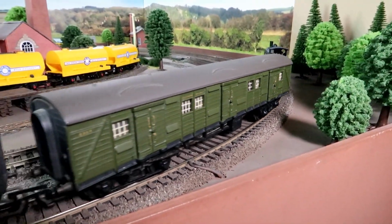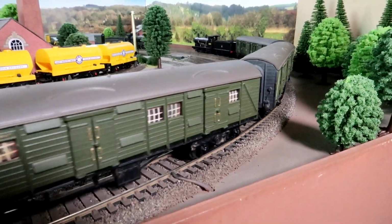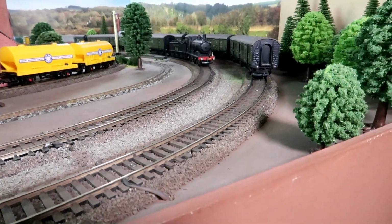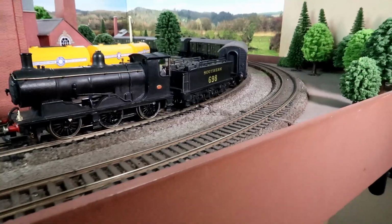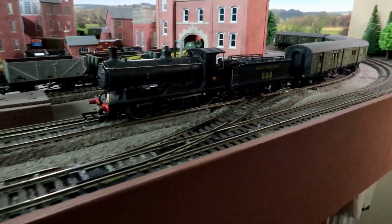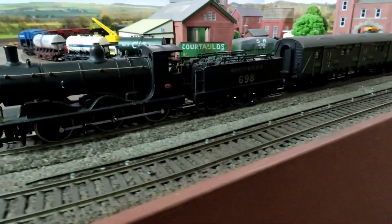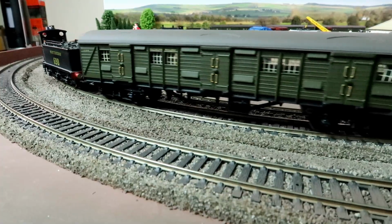Locomotive 30698 entered service in 1897, allocated to Nine Elms Depot in London. She was superheated in 1925, and numbered 698 was allocated to Feltham Shed by 1931. In BR days, she served back at Feltham and Guildford, where she was withdrawn in May 1962.